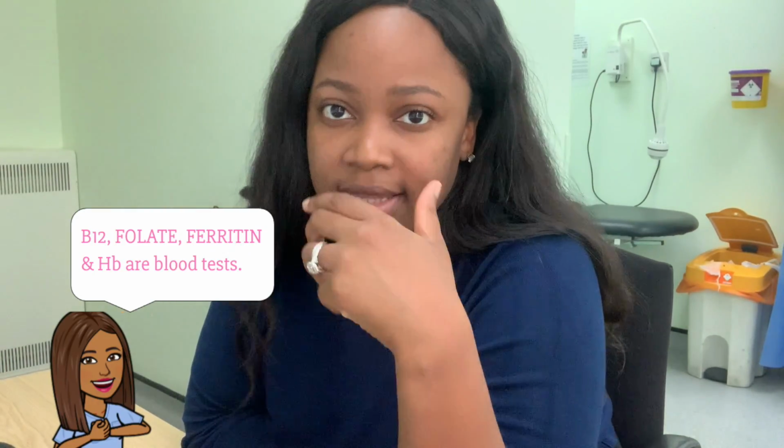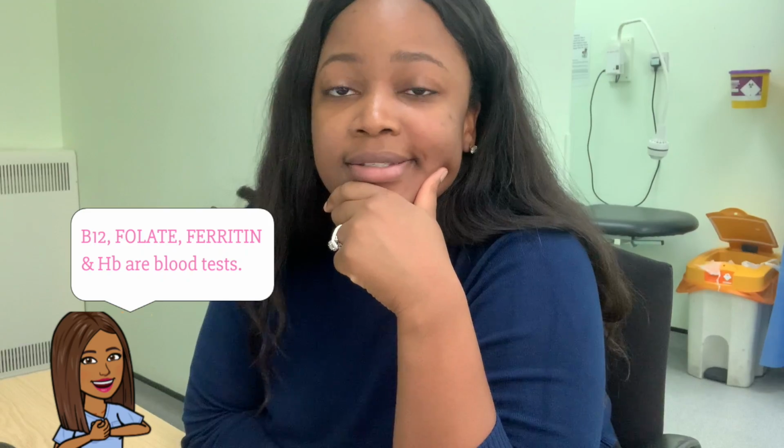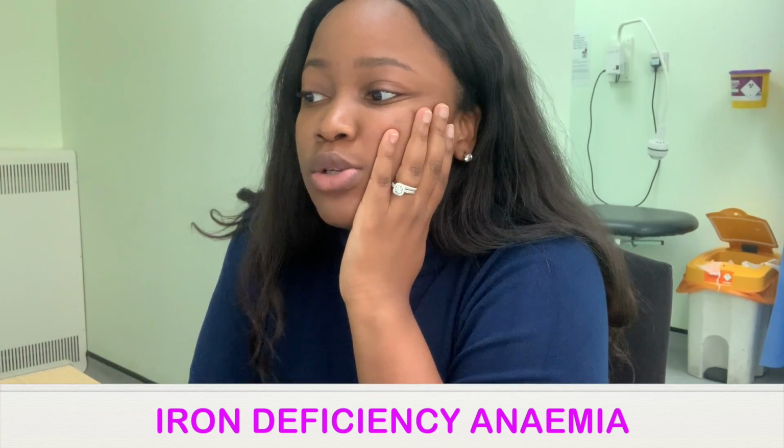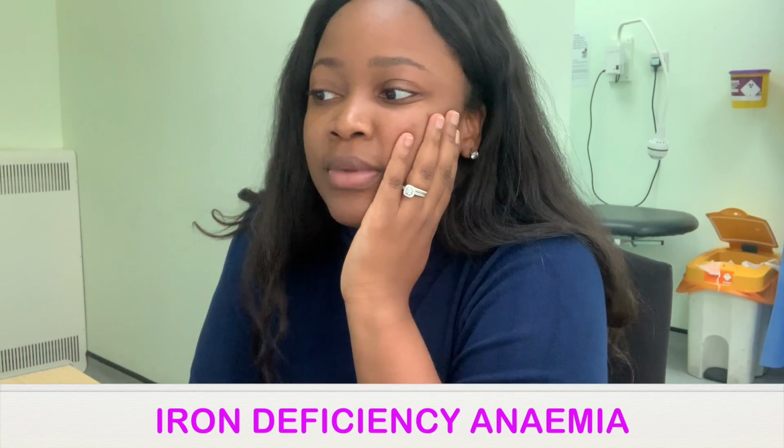So the next case I've got is actually a telephone consultation. Well, not really a telephone consultation, but more of a follow-up of blood results. This is not my patient. I mean, they're my patient now, but they're under another doctor. Basically they had blood tests to check their B12, folate and ferritin and their Hb, and it's come back that they've got iron deficiency anemia, so low iron levels. So I'm just going to give them a call and discuss starting iron tablets.